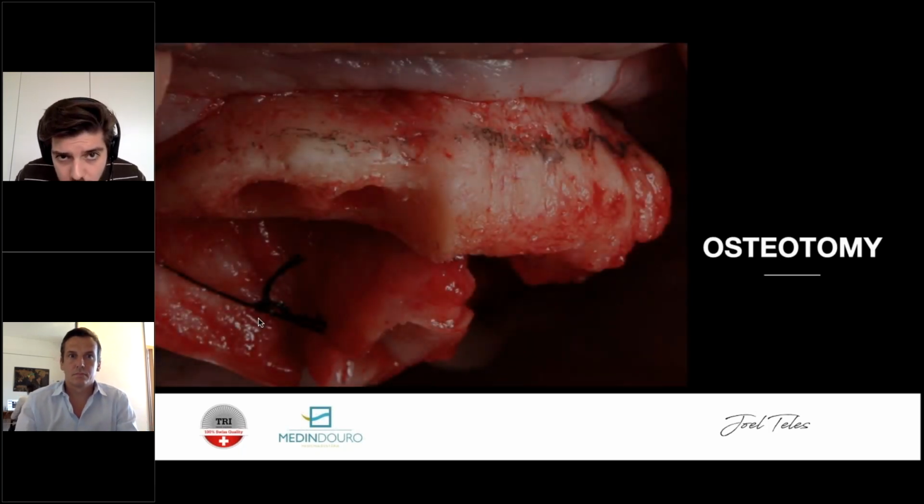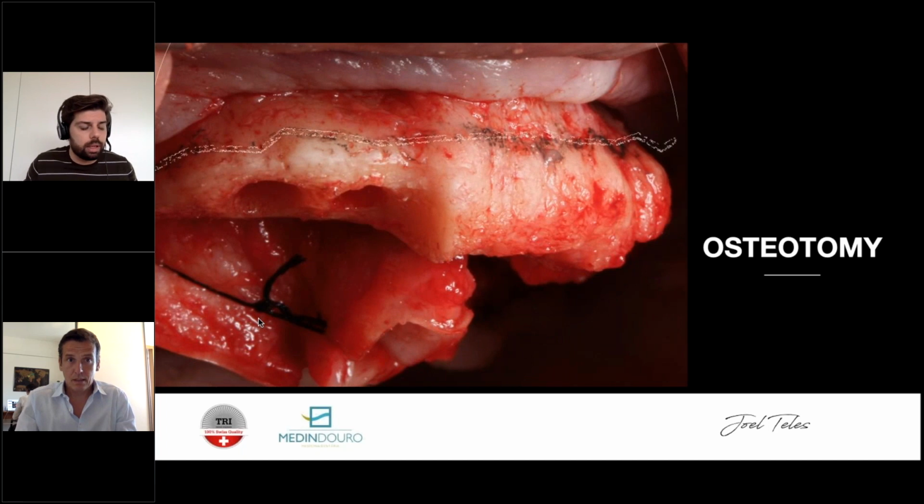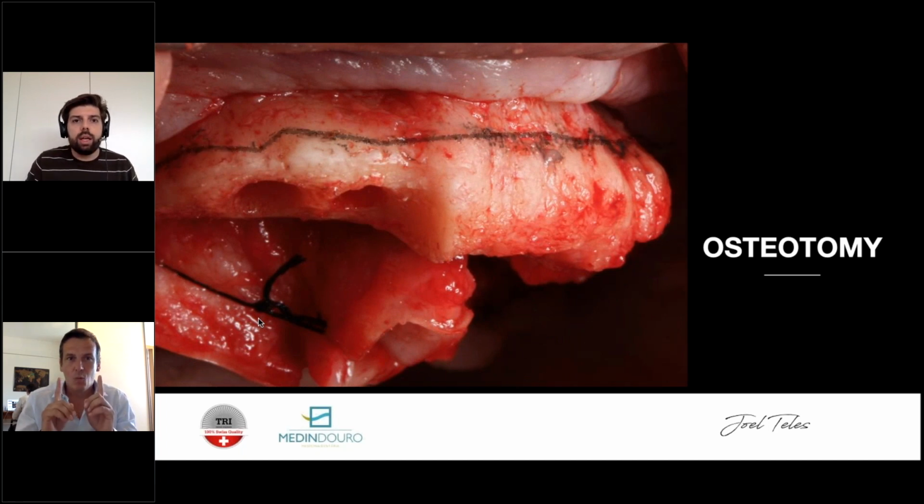Now regarding osteotomy, a question that a bunch of people asked: why is this line so visible? Because I tend to place this line a little bit above what I actually need to cut, in order not to lose track of space. Once you're doing the surgery, it's easy to start cutting and destroy the line, and afterwards you get no sense of 3D positioning.